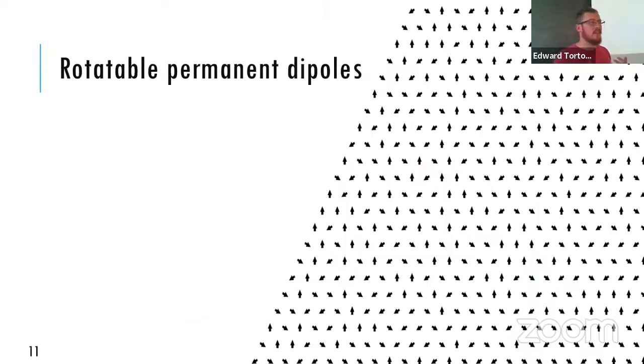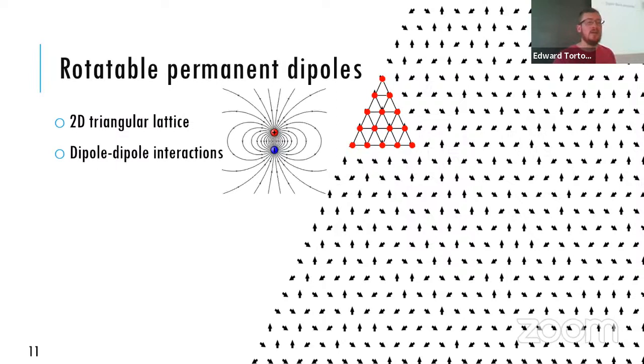And so then we can imagine taking a bunch of these water molecules and throwing them down on a surface. Here they're represented as arrows pointing in the direction of their dipole moment. And in this system, we're forcing them to live on a 2D triangular lattice. Remember, lattice just meaning geometric pattern. And so each of these dipoles is then going to produce its own field, and these fields are all going to torque on all the other dipoles.